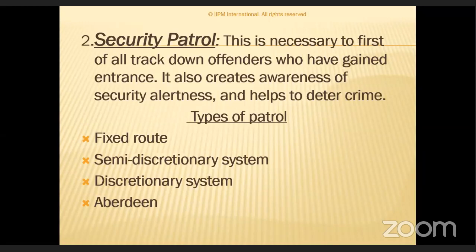Then we have the discretionary system. This is the patrol in which a security personnel uses his own discretion and need not follow any route or any fixed point to be supervised. The first one, semi-discretionary, has to do with having a point he is guarding, so he uses his discretion to go around. This one has no point he is guarding. He uses discretion to stand wherever he feels like, and to go around and patrol at any time he feels like without being supervised.